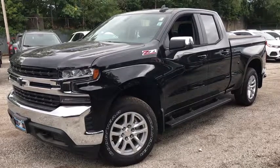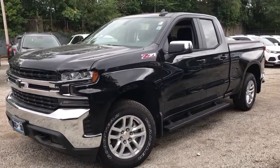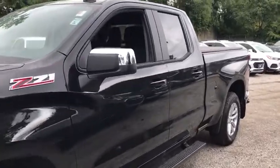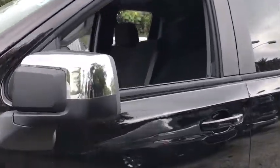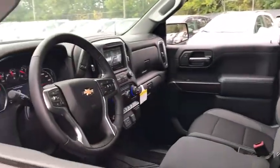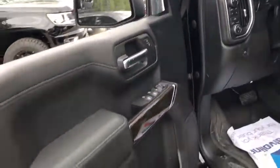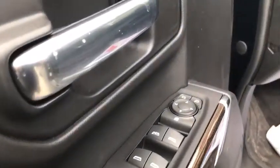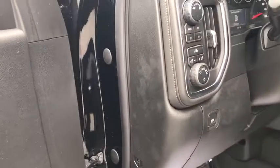Make a great choice today with the 2019 Chevrolet Silverado 1500. The Chevy Silverado 1500 is the perfect combination of functionality, reliability, and technology. The impressive interior is simply another reason that the Chevy Silverado is a top choice among truck buyers. Here are some of this vehicle's great options.